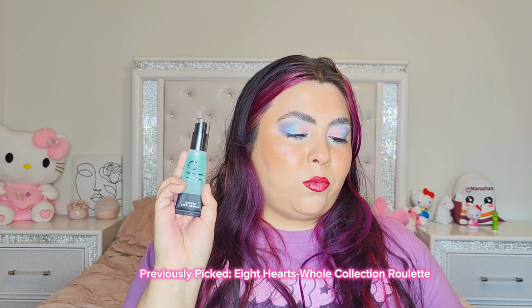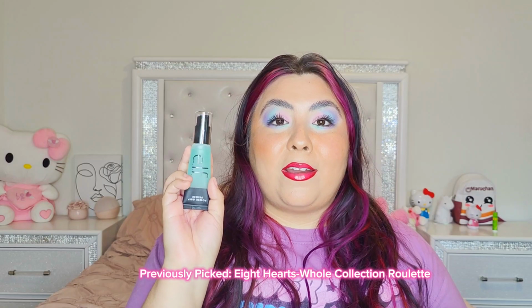This is the primer I'm talking about, the e.l.f. Power Grip Primer. This was actually chosen, it was a whole collection roulette, so I had to randomly pick an item from my collection, which I had in a big box, so I was moving it. I use this about, now, because I used it today, 3 times.